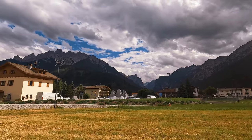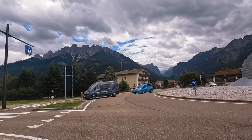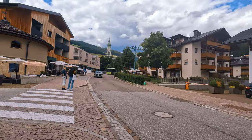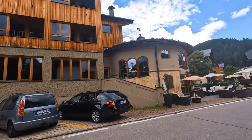As you approach the town, you are greeted by the roundabout replica of Tre Cime di Lavaredo, the most well-known mountain group of the Dolomites. We were staying at the boutique hotel Simpaty, and I was excited to finally get there and to start exploring.